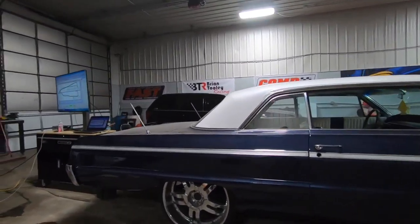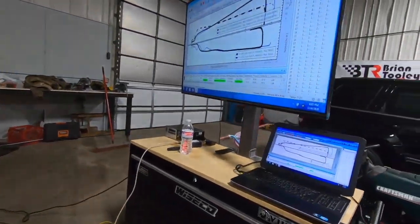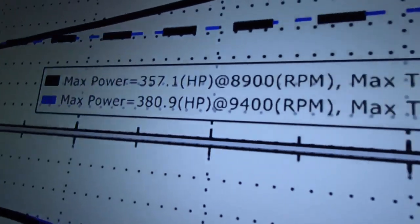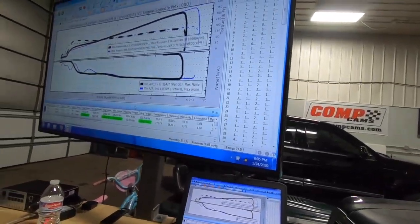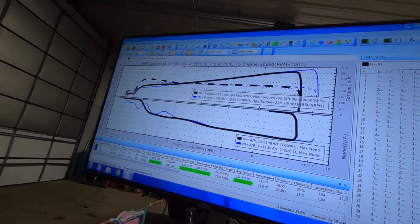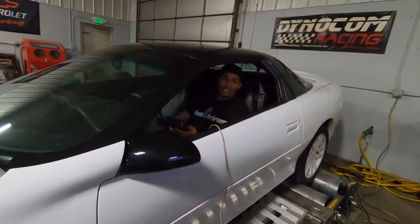Sounds nasty. 380. Holy shit. Damn. 11.8 again. Is that the same one? Yeah. What you think? Good, man. Good numbers.